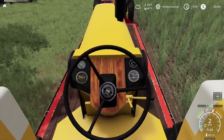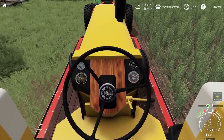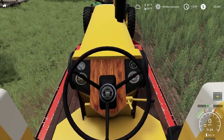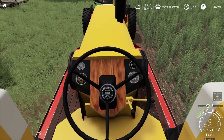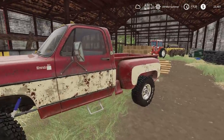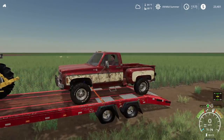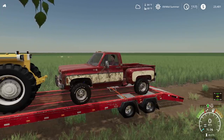Somebody must have destroyed the old stock dash because they just put a wood panel there, but oh well, it's an old tractor anyways. I love the steering wheel, though. It says power steering. Minneapolis-Moline, the finest tractors. Yep, that's correct. So I'll get this old Chevy on there, and then we'll deal with our non-starters over there. Old rusty Chevy, but I'm gonna like it just all the same.